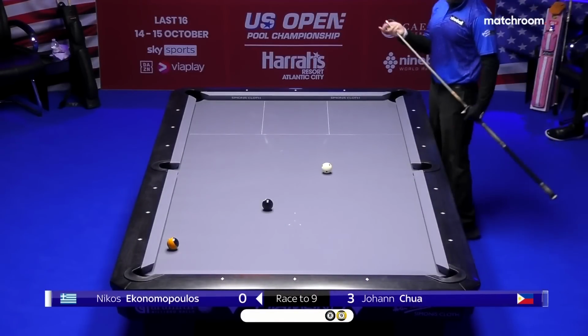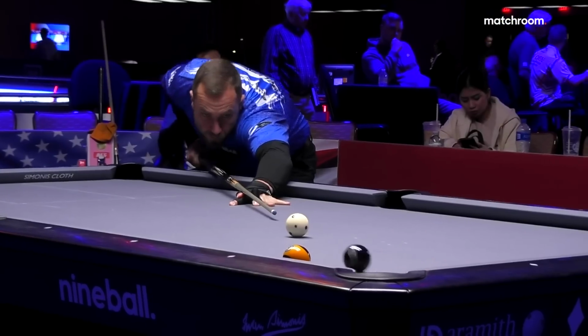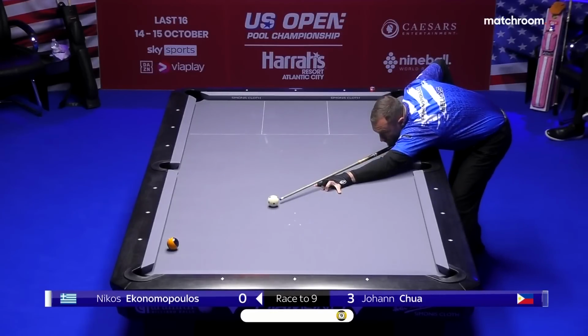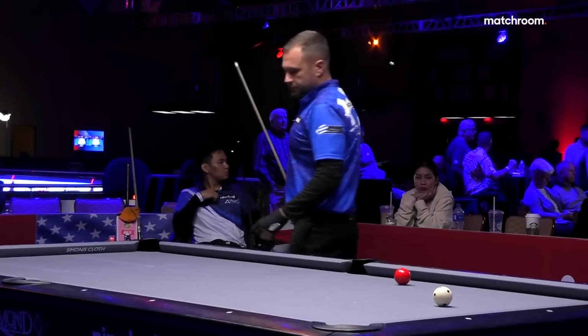I think at first it looked like it didn't quite have the pace to get there, but it was one of those where he kept expecting it to stop and it just continued rolling. Pulled up just in time. Would surely have been 4-0 down if it had dropped. Instead of which, Ekonomopoulos is at last off and running in this match. Chua's lead reduced to 3-1.